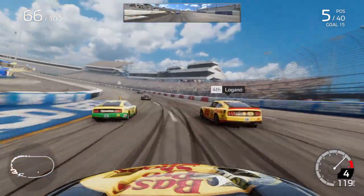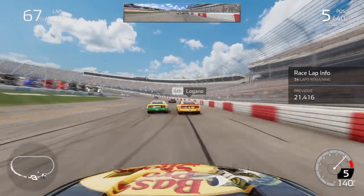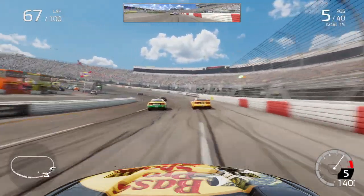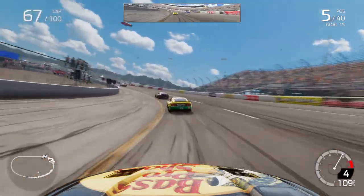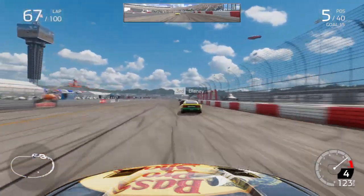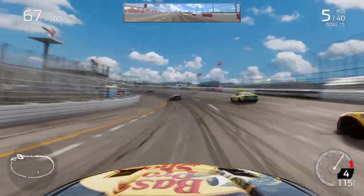Alright, the Penske boys are battling out for 3rd there. Blaney is inside of Logano. We're going to try and follow Blaney through. Try and get the run off of 2 here. Yep, there we go, to the inside of Logano for 4th.